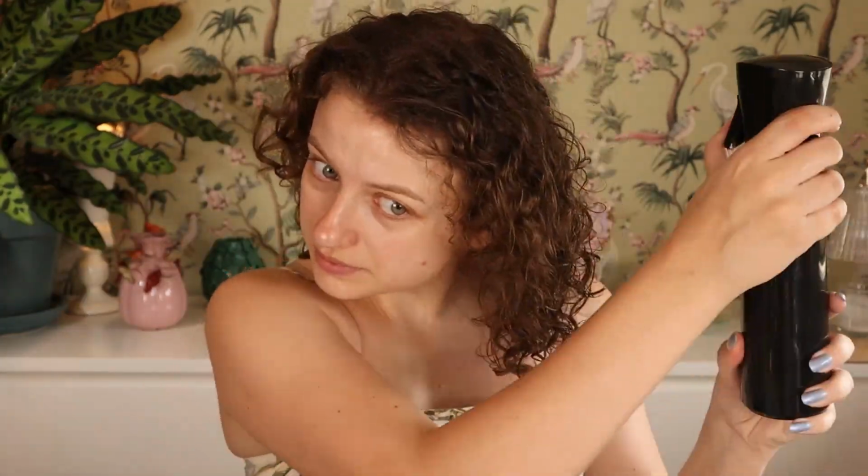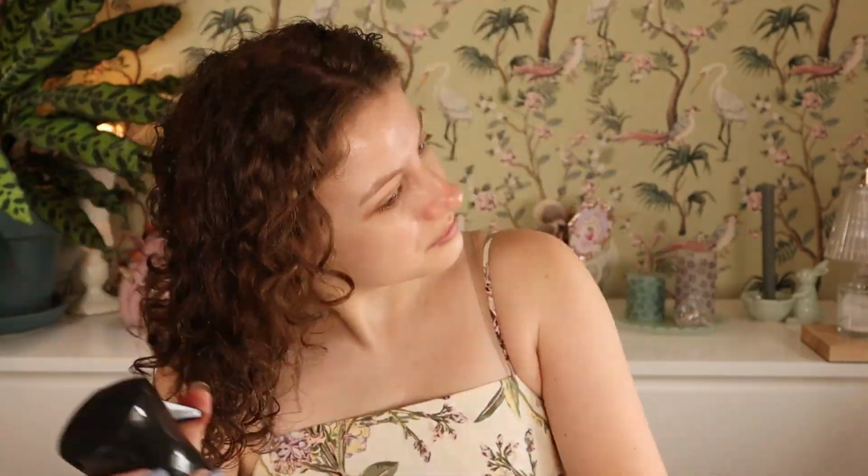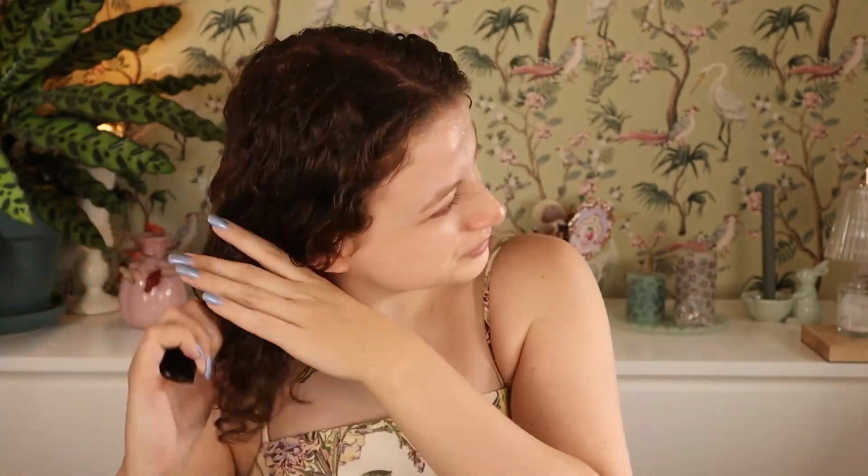This is especially if you feel like there's already a lot of product in your hair and you don't want to add a lot of heaviness, you don't want to add a lot of extra product. I mean, if you have thin and fine curly hair, you don't want to weigh down the hair too much. So this is really when you already have a lot of product, but still your hair looks a bit frizzy, still the curls have stretched out, maybe it's like day 3 or day 4.